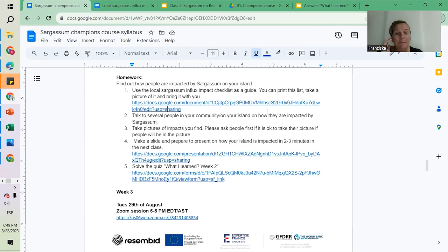If you can, and this is going to be much harder than on the beach, if you see one of those impacts that you're able to take a picture or a video of, please take some pictures, please take some videos, because you're making a slide again to present. Pictures and videos are always fun. But some impacts are hard to grasp in a picture, so don't feel bad if you don't have any pictures and you just write down what you found. That's completely okay. And then make the slides and also solve the quiz after you've watched the videos.